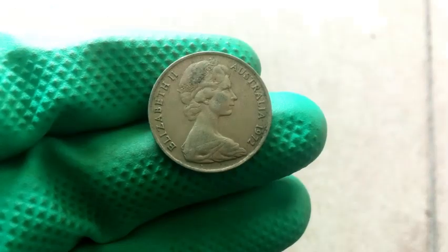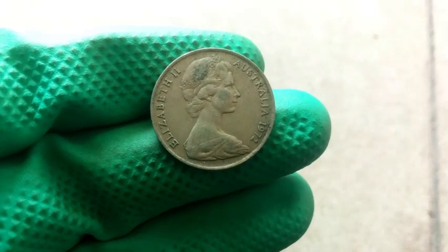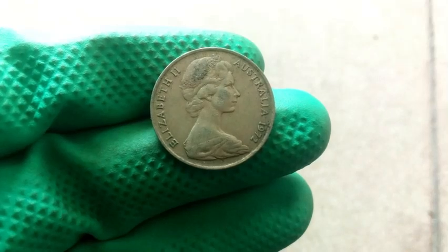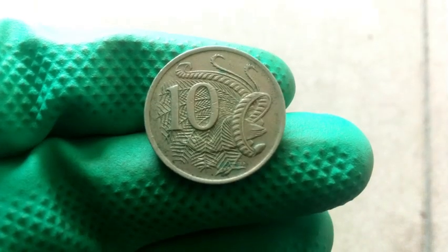This version of Her Majesty was used from 1966 through to the 1980s. And the reverse side? That's where things get interesting. It features the superb lyrebird, designed by Stuart Devlin, a prominent Australian artist. The lyrebird, with its ornate tail feathers, represents the beauty of native Australian wildlife.